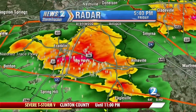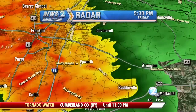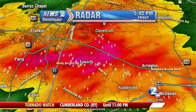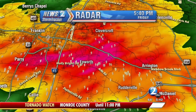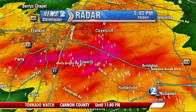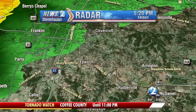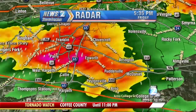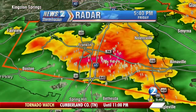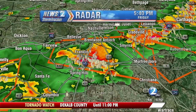But like you said, Franklin, Highway 96, 65, this is where we have some of our most intense activity moving over into the Arrington area. You've seen the heavy rain already pick up, and there's a lot of lightning there from 840 up to the Arrington area. So folks are getting their first taste of spring storms this afternoon. I know there's a lot of construction down there on 65 just south of the Franklin area, and I'm sure with all this rain and wind, it's probably very backed up traffic-wise down there. So take your time. Everybody will get home. This is going to clear through pretty quickly.